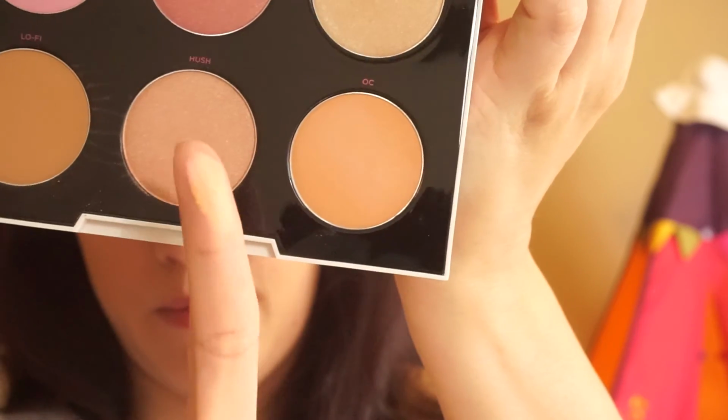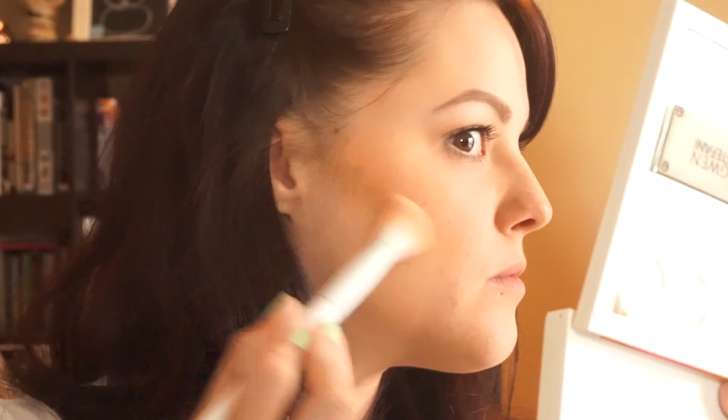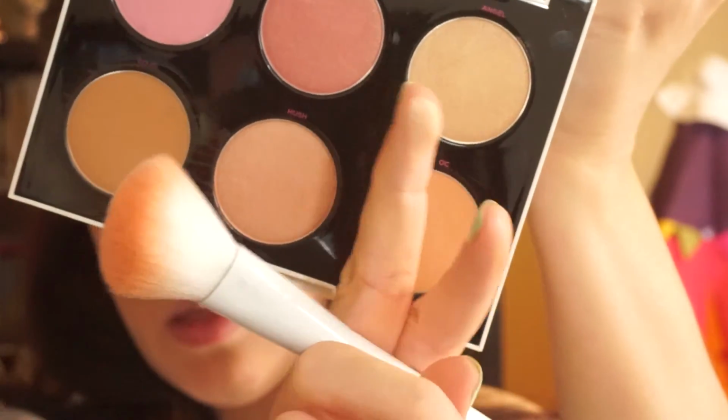Now I'm going into OC, and I'm going to put that on my cheeks, right above where I put Lo-Fi, and it's just going to brighten things up a little bit, but as you can see in just a second, I'm going to add a little bit of something else. Oh, first, gotta angle that contour. Same shade, Lo-Fi, but just with the edge, just to give it more sharpness. And now I'm going to go into Angel, and I'm going to put that on top of OC. I really liked OC, but I wanted a little more glow, so I add Angel right on top. I also put that on the inner corners of my eyes just for another way to wake myself up.